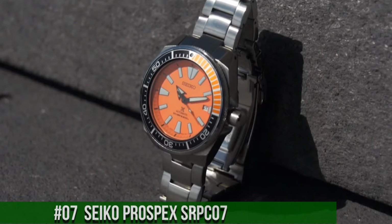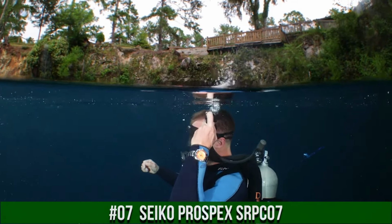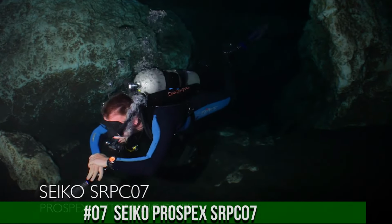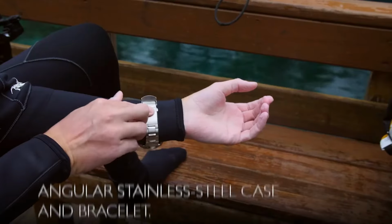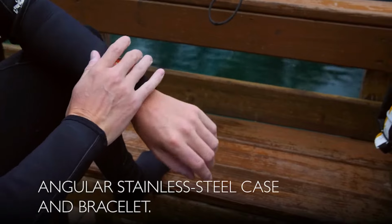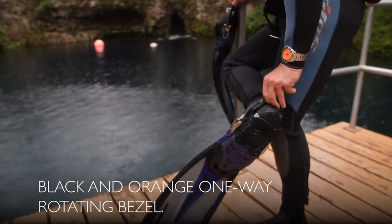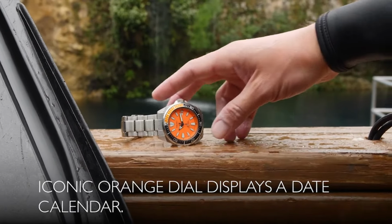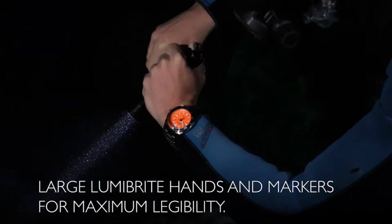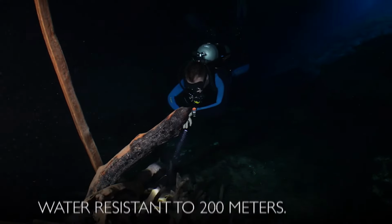Number 7. Seiko Prospex SRPC07. Price $450 USD. Excellent authentic diver's watch. You can truly bring this watch to full recreational diving depth and beyond, and it will keep working perfectly. Men's Prospex Orange Samurai Diver's Watch. One-way rotating elapsed timing bezel. Automatic self-wind movement. Case diameter 44 millimeters.